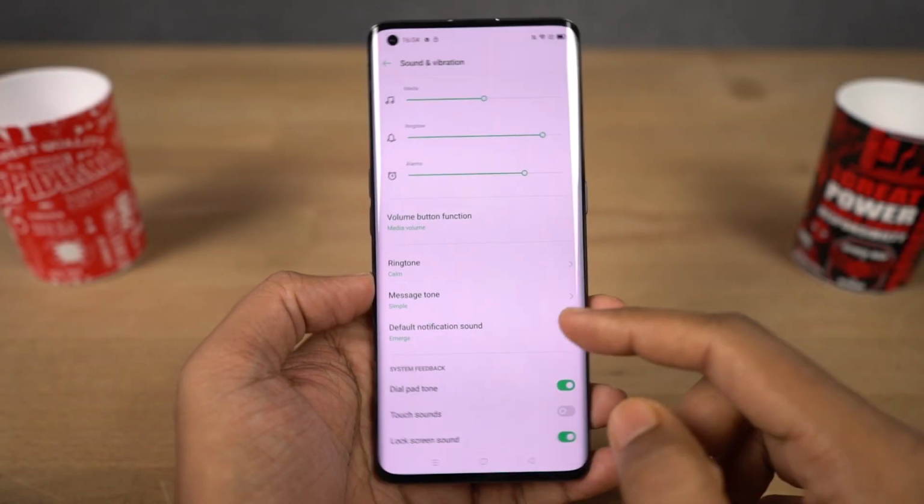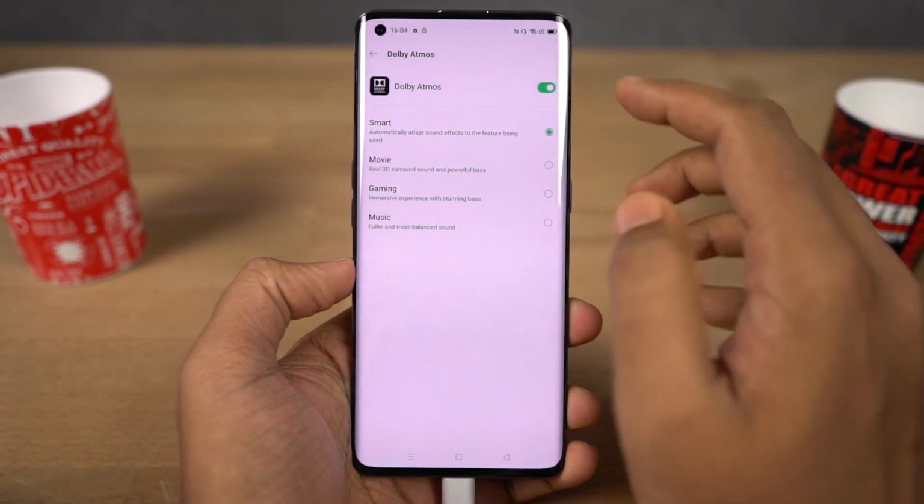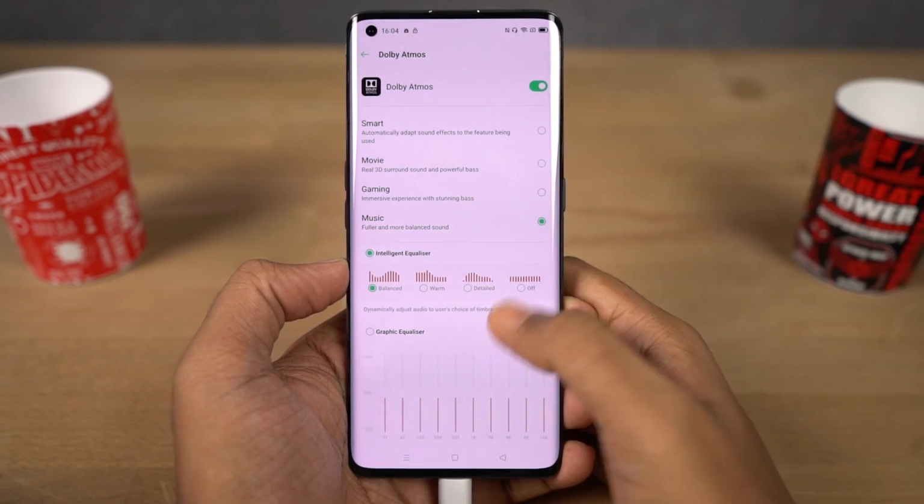Next, this phone also has Dolby Atmos sound enhancement. Now this feature is only available for the headset, and if you're using a headset, it can definitely improve your overall audio experience.